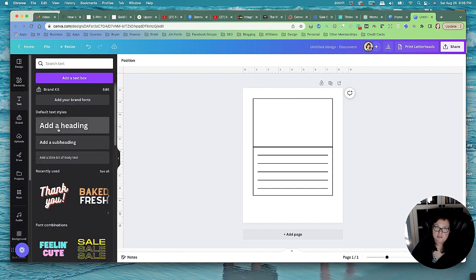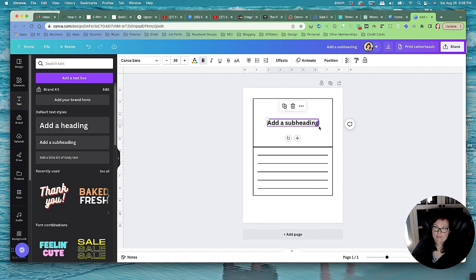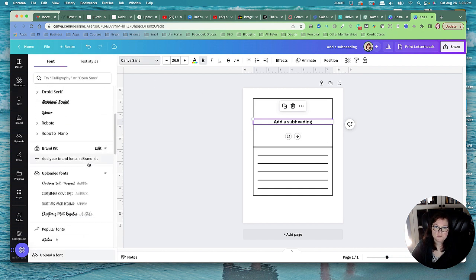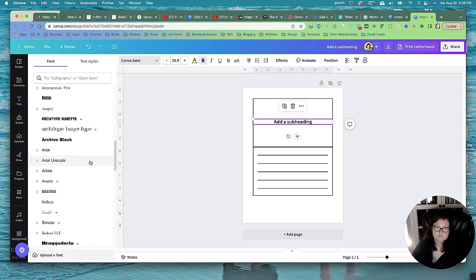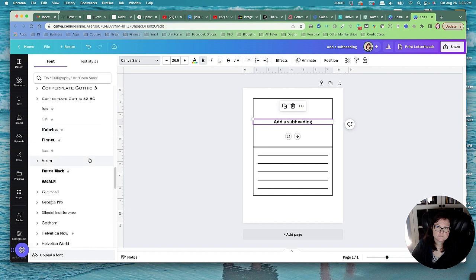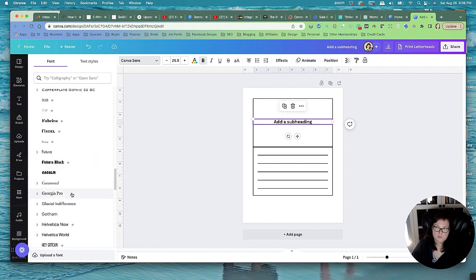So we're gonna click some text and we're gonna add a subheading and put this in the card. Lower it down. Make sure it's centered in the box. And we can put whatever font we want, like something that's readable. Like we got Georgia Pro.